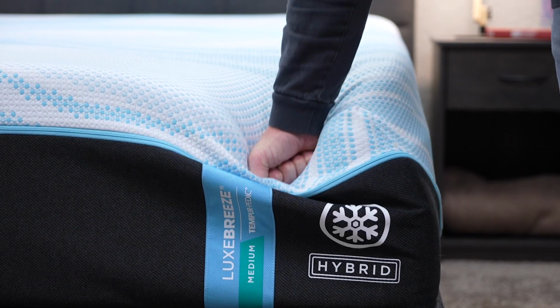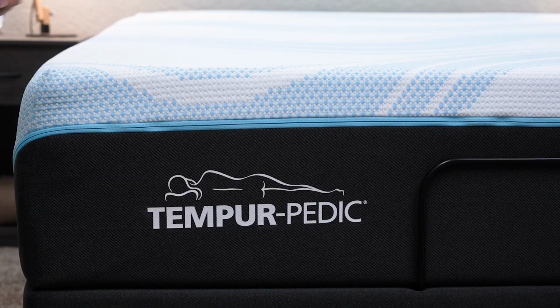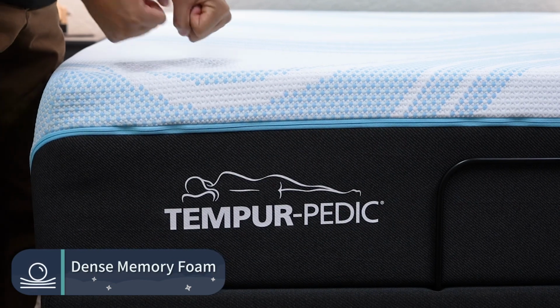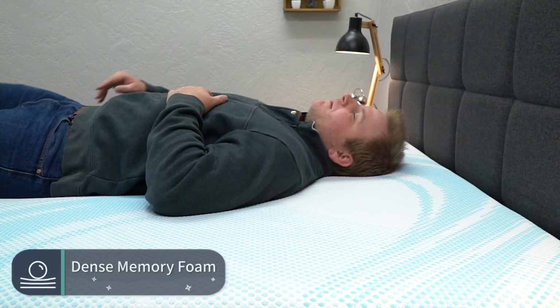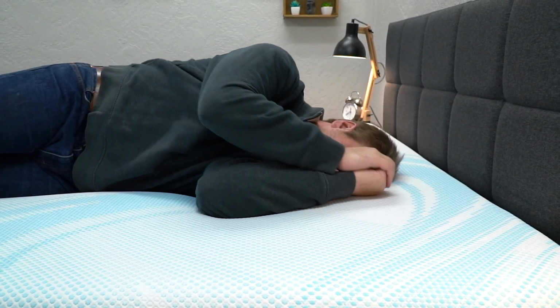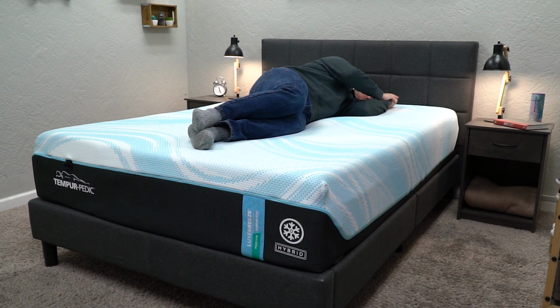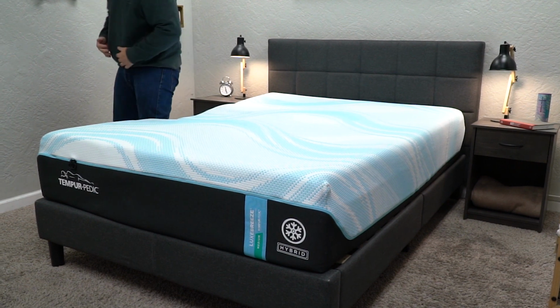But no matter which mattress you go with, the feel of these TEMPUR-Pedic mattresses is going to be a dense, viscous one. So if you've ever seen a TEMPUR-Pedic commercial online, they're really slow to respond. They really cradle your body and create a nice nook-like sleeping surface for you to sleep in and keep you kind of in one place throughout the night.